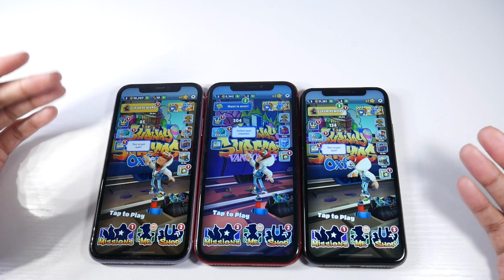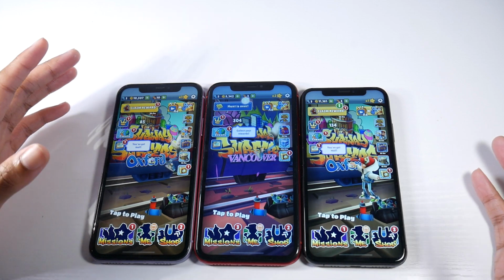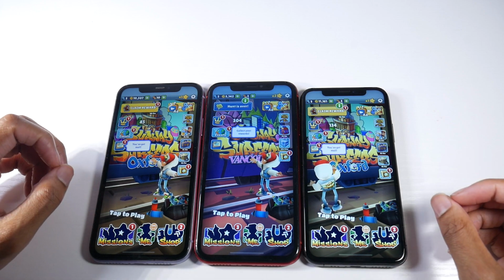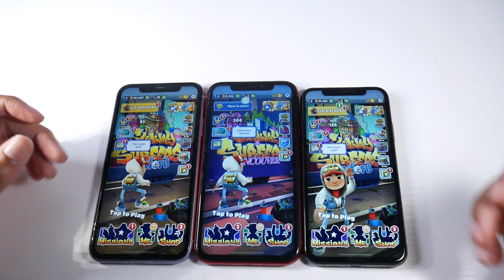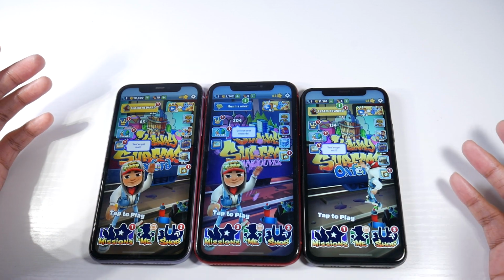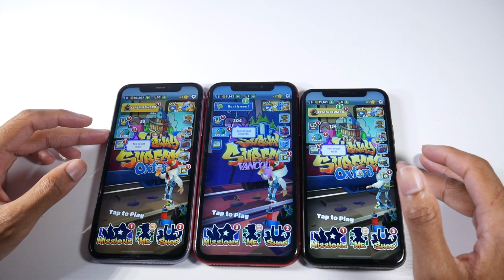Now we sort of get into this debate on whether IPS panels are better for the eyes. It really depends on you personally. It's really subjective. But if you want the overall best display specs, you would go with the 10S. That's why I really do like this phone. You actually get, in my opinion, a better display. It's higher res. But the iPhone 11 and 10R's displays both look great too. So it really just comes down to you.